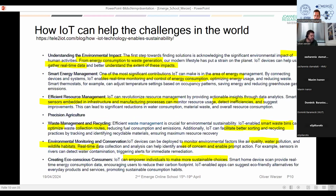The question is, why do we want to put sensors everywhere? In former days, I thought putting a sensor in your coffee machine or your toaster doesn't make sense. But actually, we can learn a lot from the habits of people. I found here an interesting summary of how IoT can help to overcome the challenges that we have in the world. First of all is the understanding of environmental impact. Many people don't realize that they actually have an impact on the environment. And if you are not able to somehow see what we are doing, then we have no clue how to change what we are doing.